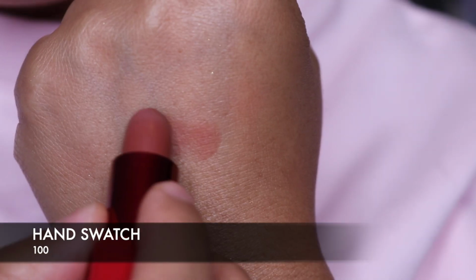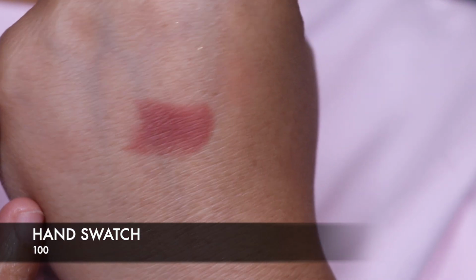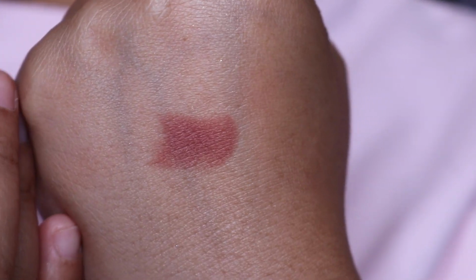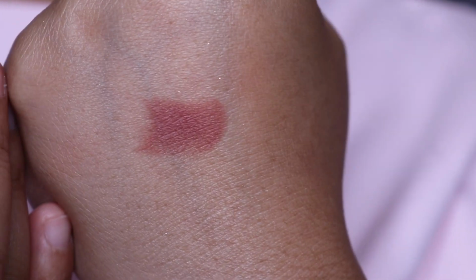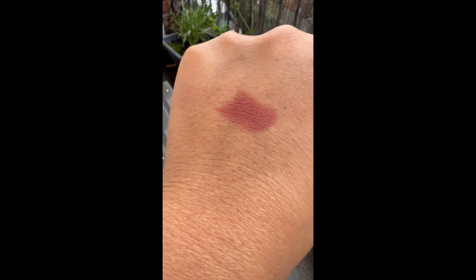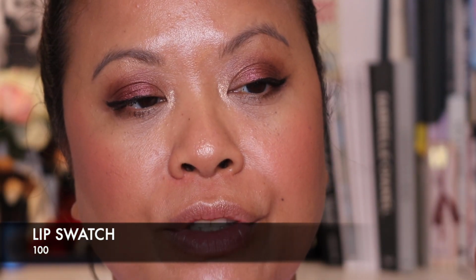I'm just going to do a quick hand swatch for you. So it definitely appears darker than when you look at it on camera in the tube. The more I look at this shade, the more I really like it. So we're just going in now with 100.